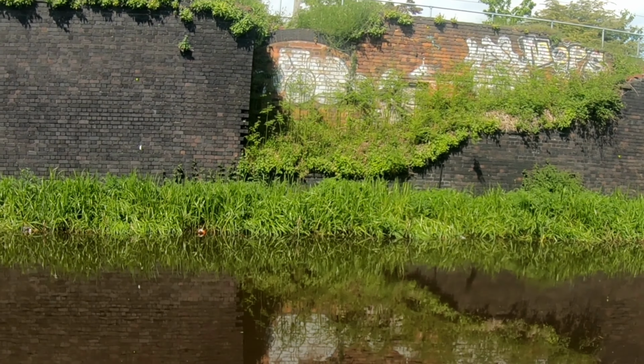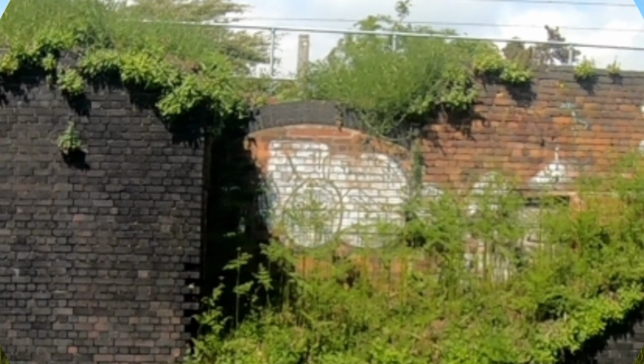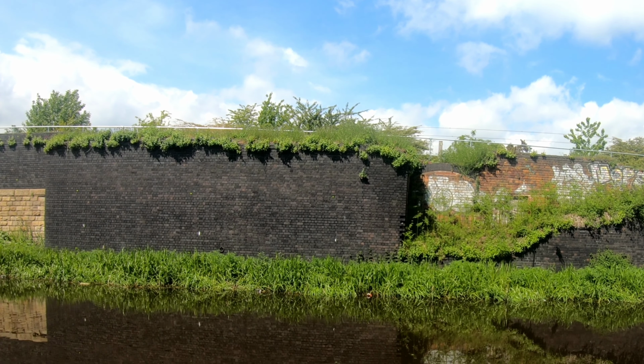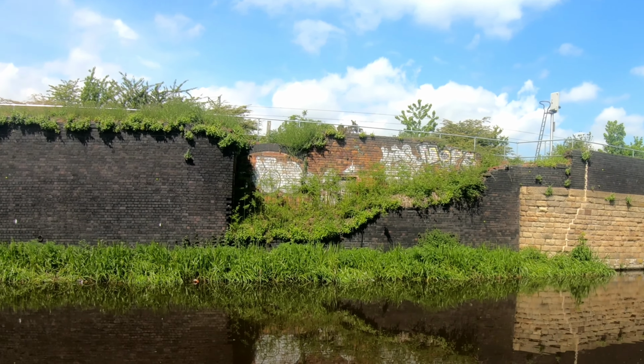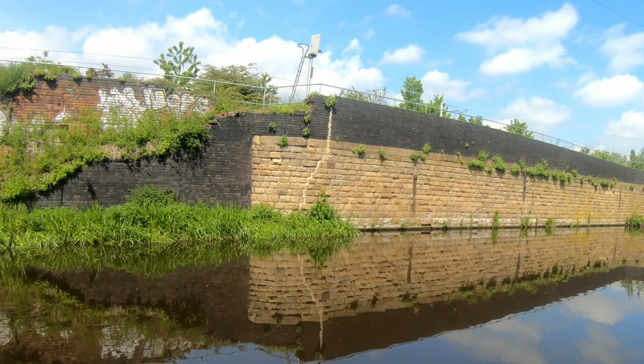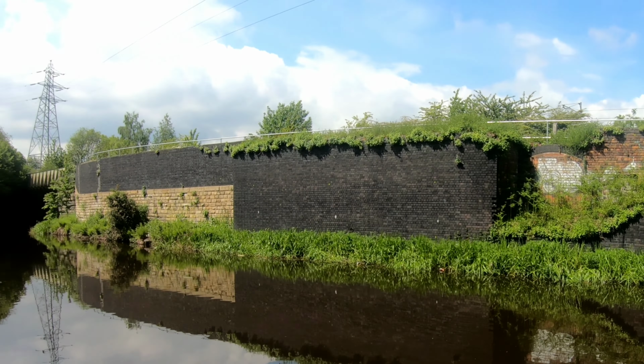And I don't know if you can just see, there's an archway there on the other side. I'll zoom in. That was the subway on the railway station. Now we can't really get any closer than that to have a look, unfortunately.